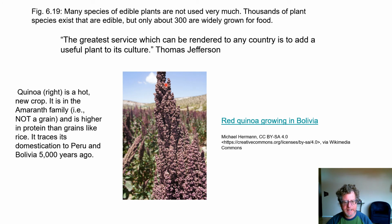Like so many other plants, it originally came from Peru and Bolivia. So here's red quinoa growing in Bolivia. It's not a grain, it's not in the grass family. Instead, it's in the amaranth family. So if you don't want to eat gluten, it's gluten-free, and it's higher in protein than grains are.